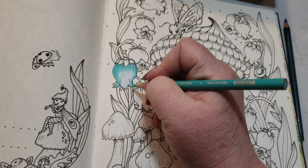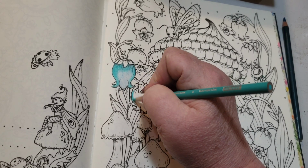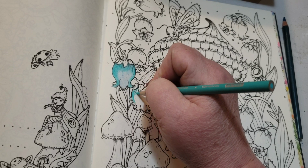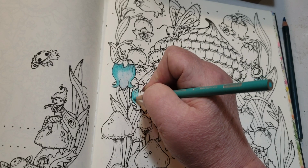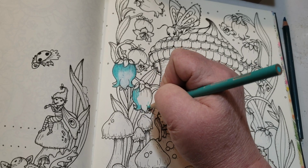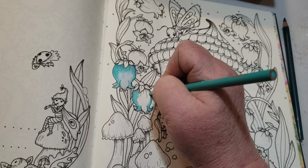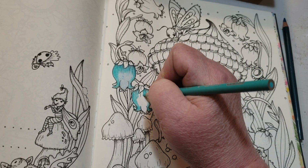So I'm always looking for a new process to try. And what do I mean by process? It's the way I do a picture. How do I start? How do I do the middle? How do I develop the picture? And the most important part is how do I do the ending?